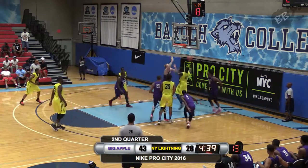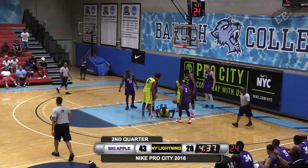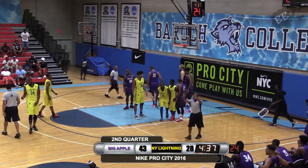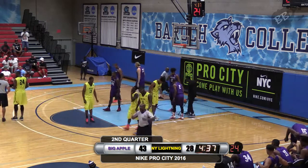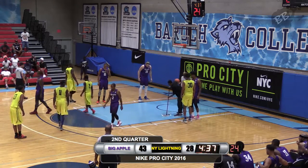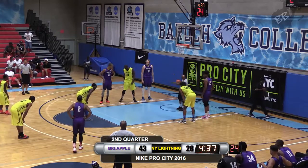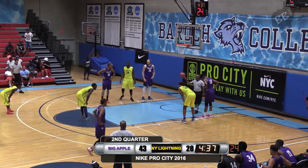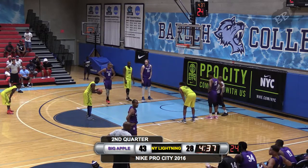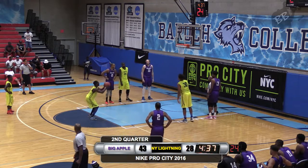Bennett in the corner threw a couple guys in his layup attempt. Too high off the backboard. Foul call there. So crazy right now. 43-28 rather. Big Apple basketball up 15, a little less than 5 minutes left in the second quarter. New York Lightning with a chance to cut into that deficit. We're going to go to the sideline where Brian Fonseca has this report.